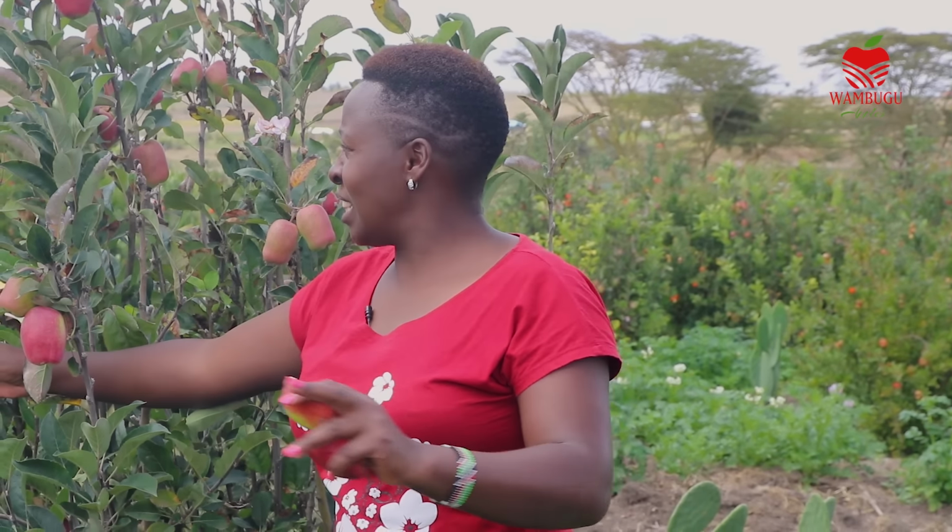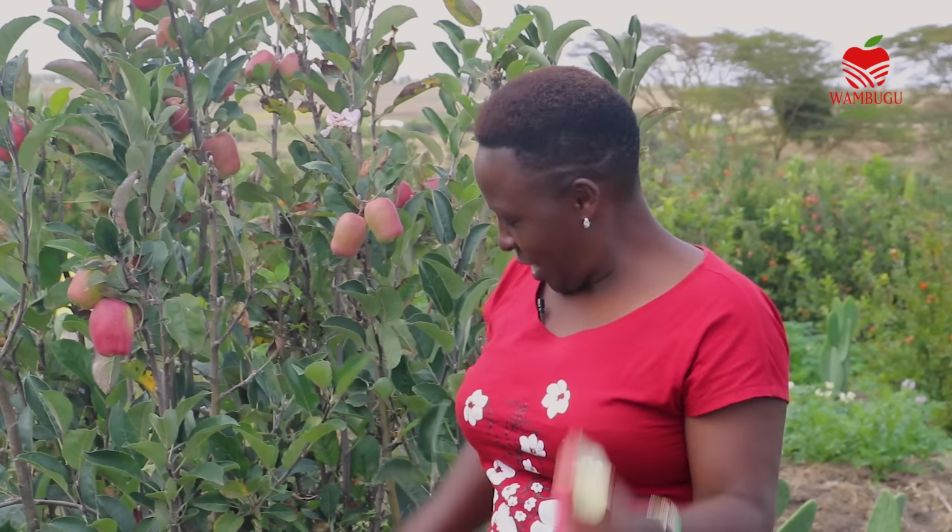The other thing, we don't do pruning to apple if you're feeding it well. If you're not, then it will mean you reduce the branches, the numbers of the branches in your tree. But if you're feeding it well, you don't need to prune. If you're pruning this, meaning there are some fruits here that will be there that you have eliminated.